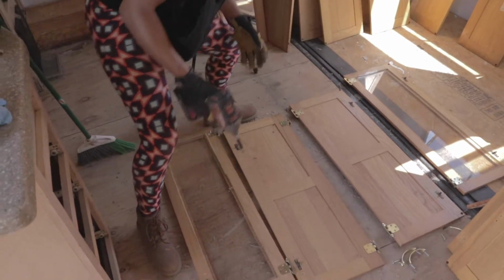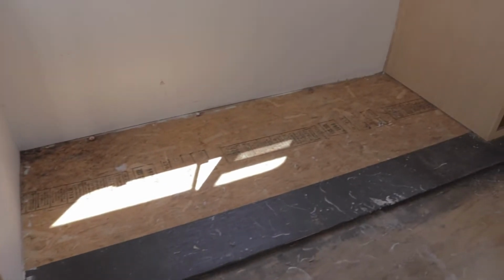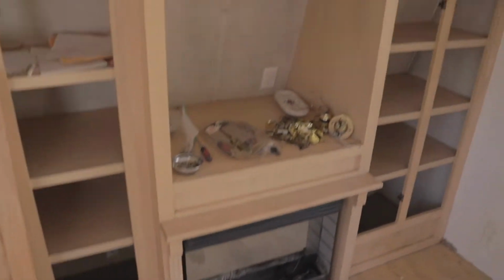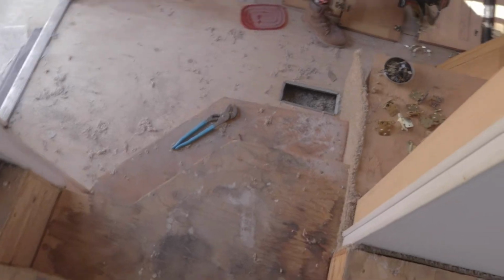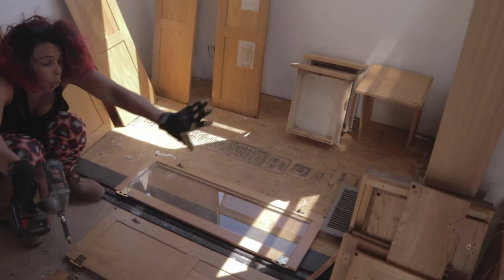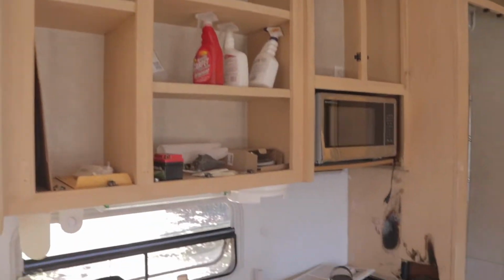Alright, Kimmy's finishing up her hardware task. Almost done. And you can see we've torn out this stuff. We've got the light fixtures basically out. Took all the cabinetry and all the hardware out here. Got the light fixtures down. The slide out's done. Kitchen cabinet and stairs. Still gotta do one little piece there. The center slides are done. All the kitchen cabinetry out.